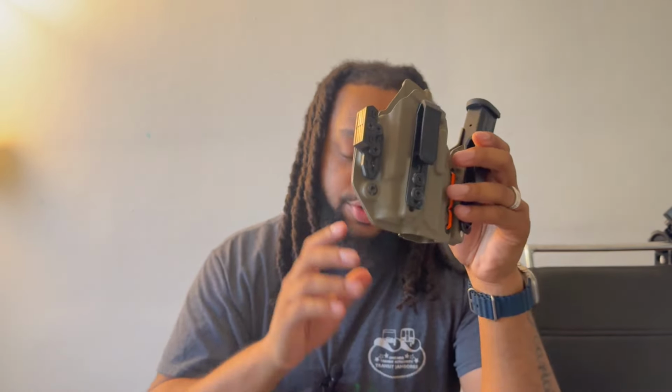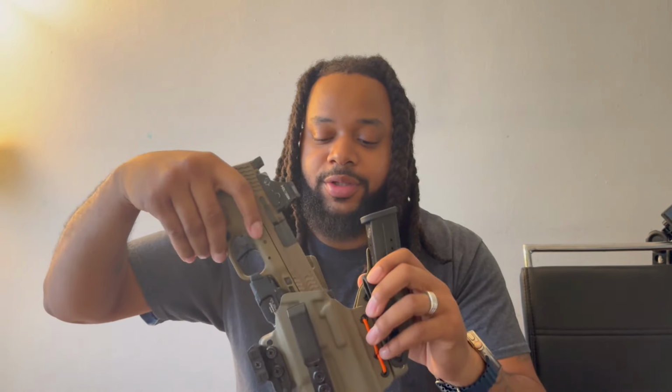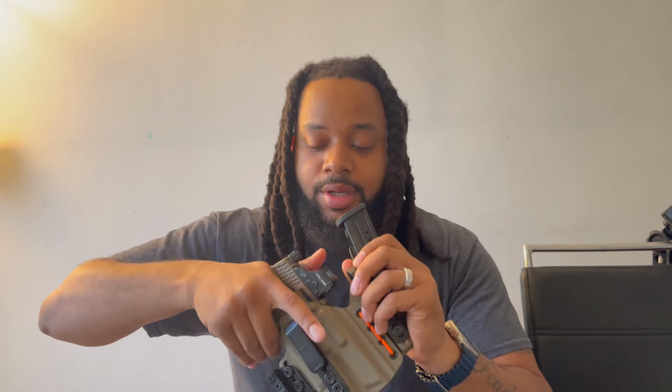Now, the only thing I don't like about the holsters is you don't get that defined click once you put the firearm into it. What I mean by that is, for the ones who don't know, it might be your first time watching this video, this is what I mean. When you put this firearm in here, you don't hear nothing. It just goes in smooth and you don't hear that click.